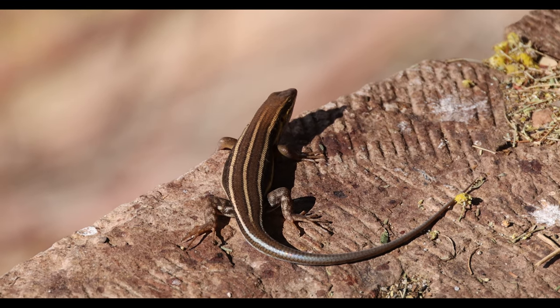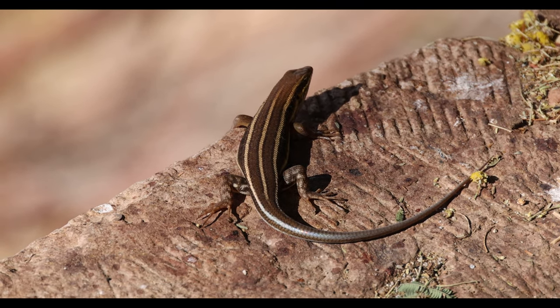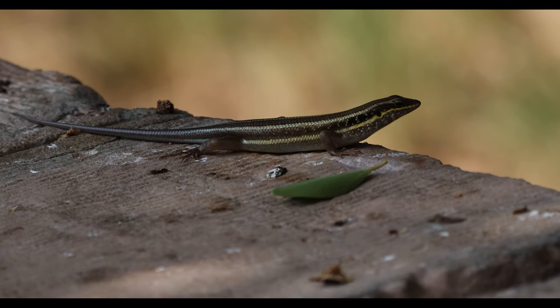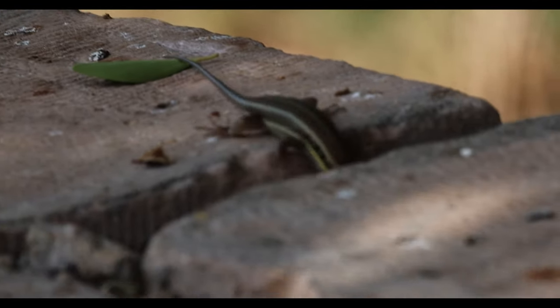They aren't quite flighty lizards, as a rule, which means that getting footage of them, not scarpering into or out of the focal plane, is quite a challenge at times.